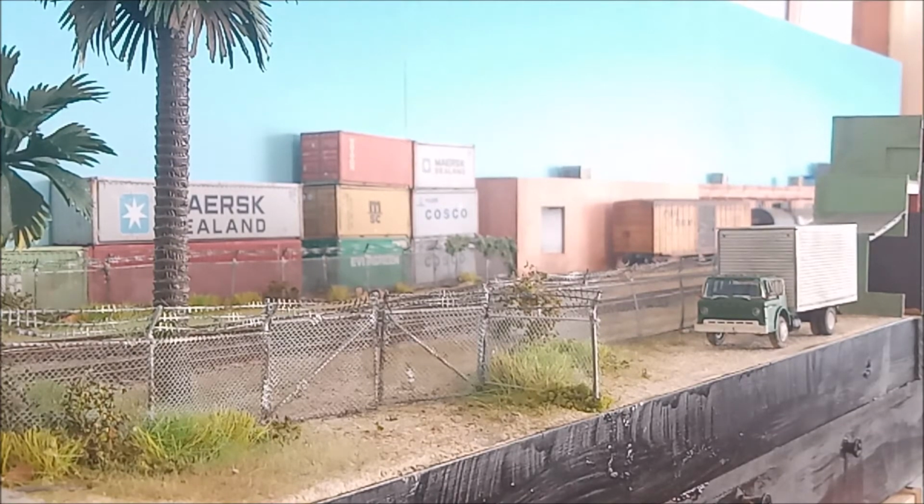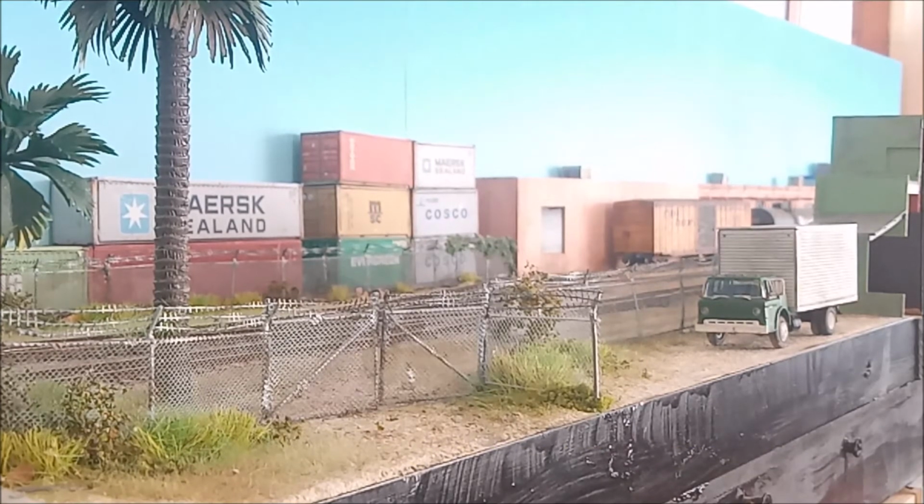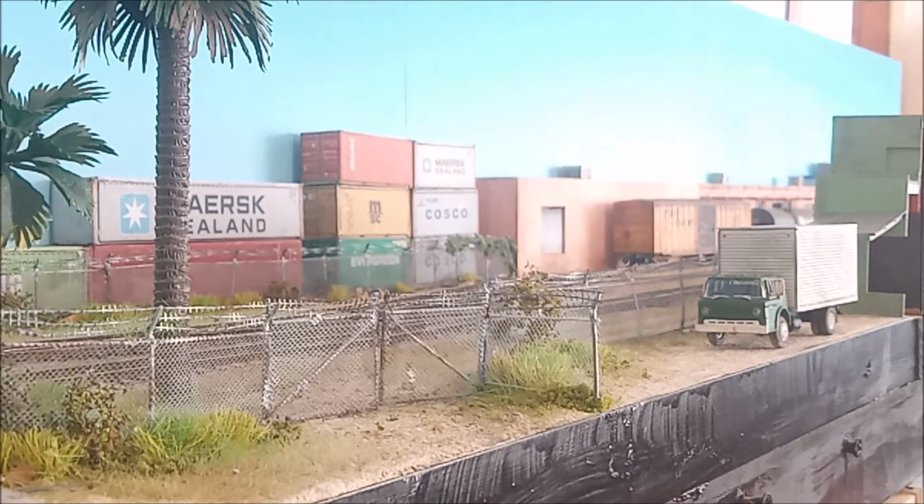So it's been some time since I've done a layout update. I think the last one may have been April. I don't think I've done anything in May, June or July, so apologies for that. But, you know, work and life gets in the way. But Sydney's been in lockdown for the last couple of weeks, due to this new strain of coronavirus. So I've had a few early days and decided to use that time to work on the railway. I've been doing a little bit of kit bashing, scratch building and a little bit of scenery detail.